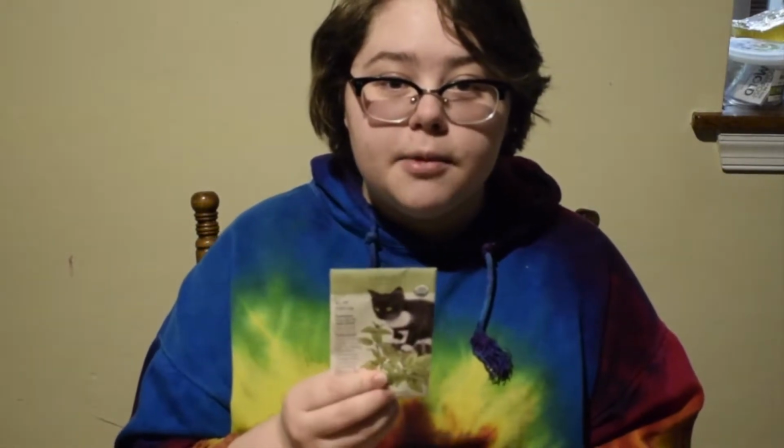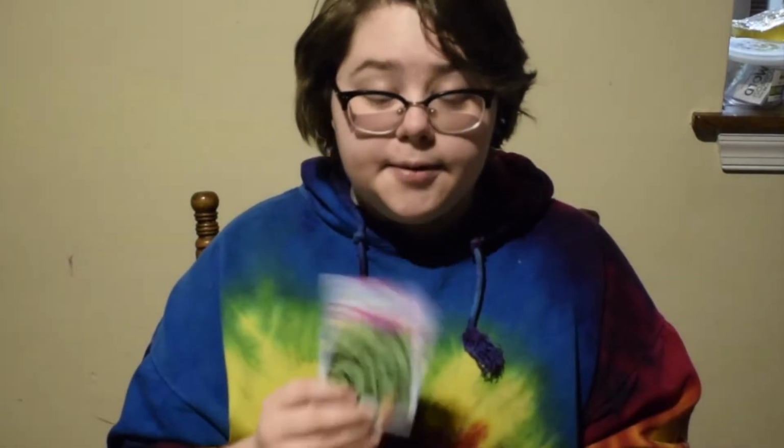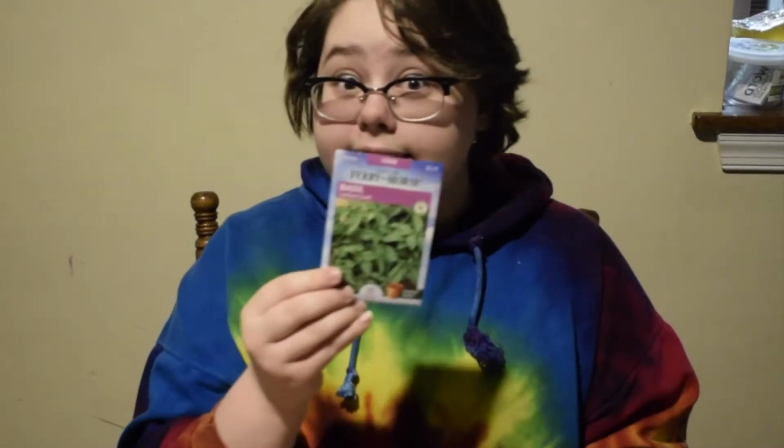Starting off with herbs. I got some herbs. I have catnip from Botanical Interests, bee balm from Botanical Interests. I just think bee balm is lovely, honestly. I'm really excited. Got some basil, the lettuce leaf basil from Ferry-Morse because it was the cheapest. Cinnamon basil from Ferry-Morse. Cilantro from Ferry-Morse. I was saying that wrong the entire time. Ferry-Morse. Chamomile from Ferry-Morse. And then lavender from Ferry-Morse. True lavender. I'm not sure what the difference is. Is there a fake lavender?